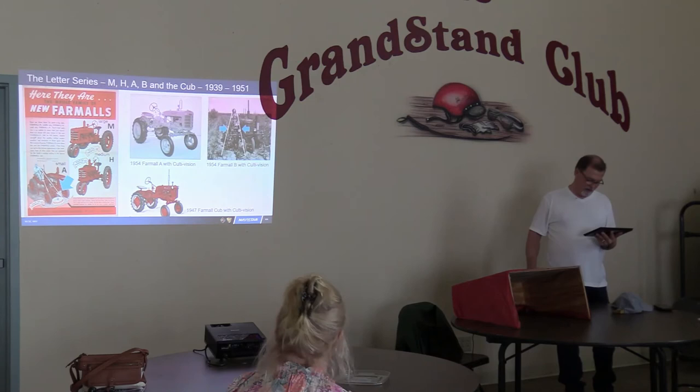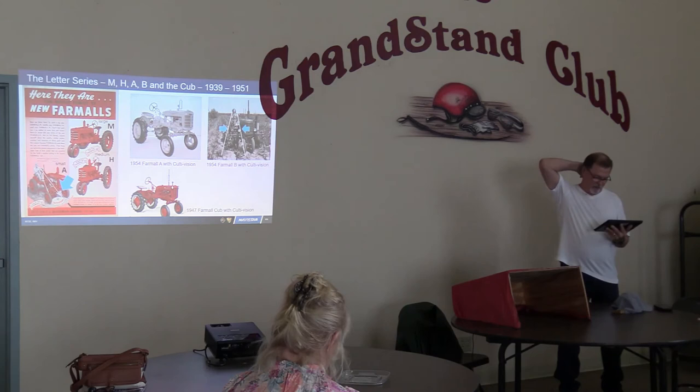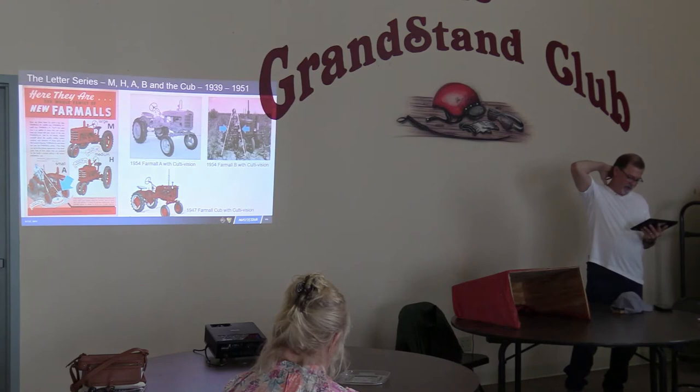First of the letter series to be released were the M and H. These two models would dominate the world of farm tractors for more than 10 years. Also part of the letter series were the A and the B, introduced in 1947, and the C in 1948. A companion to the letter series was the small Cub, which on its own was a sales superstar.